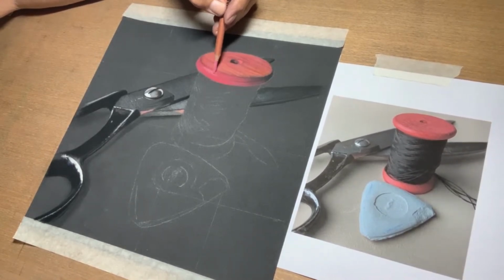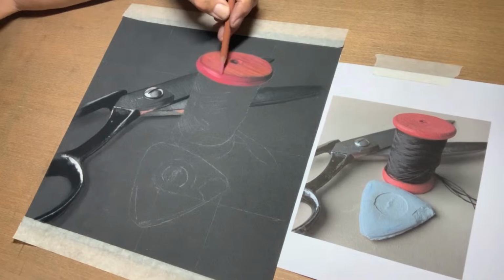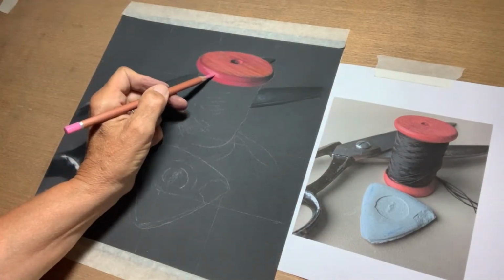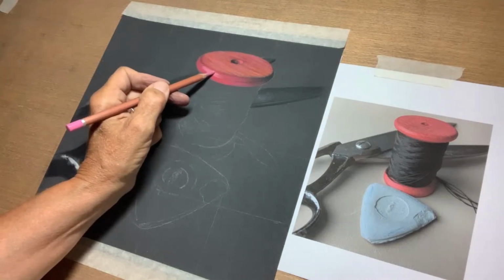Just putting in the highlight here. As you can see, the highlight obviously wouldn't be white, it would be a lighter version of the colours that are around that area. So in this particular case, it's a very warm pink.